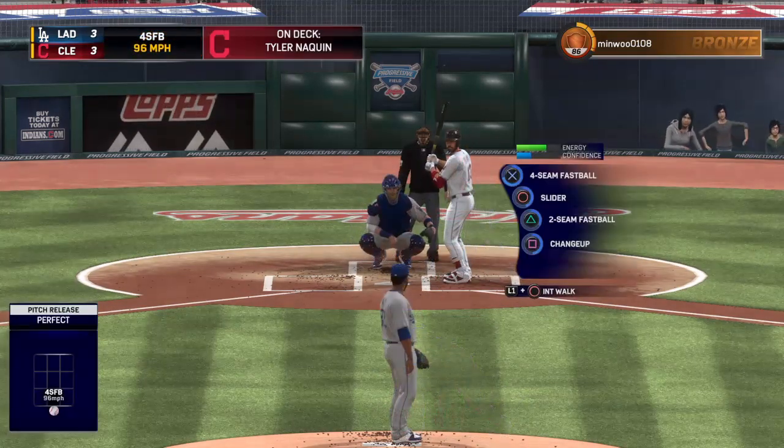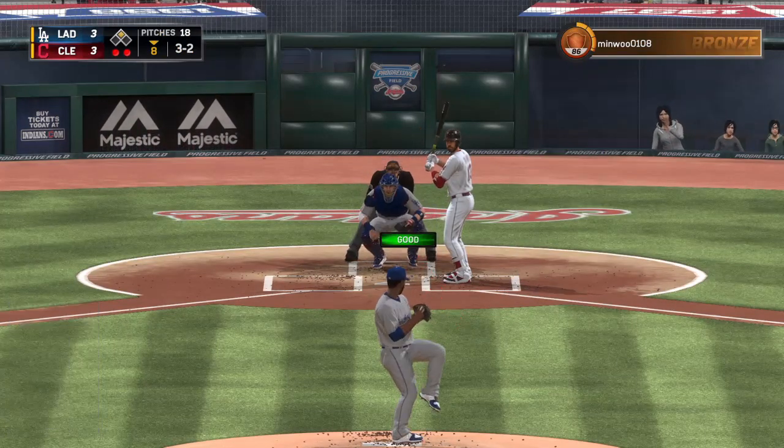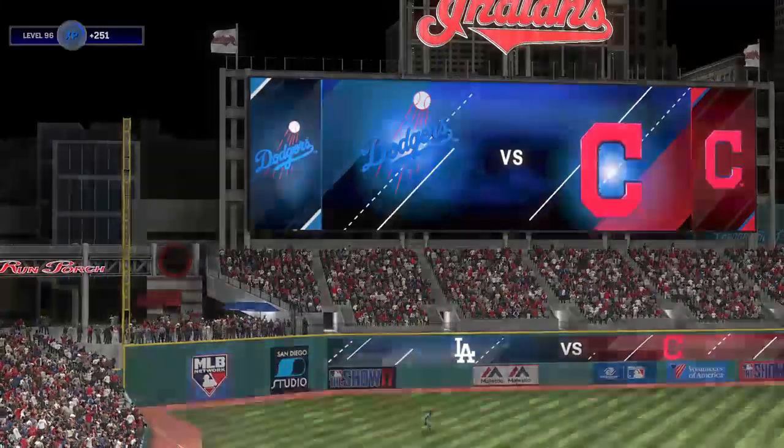Shin high fastball that time, ball 3. Wow, this is a pretty good at bat right here. From down in the count 0-2 to work the count back. Threw it right past him. A swing and a miss at the.